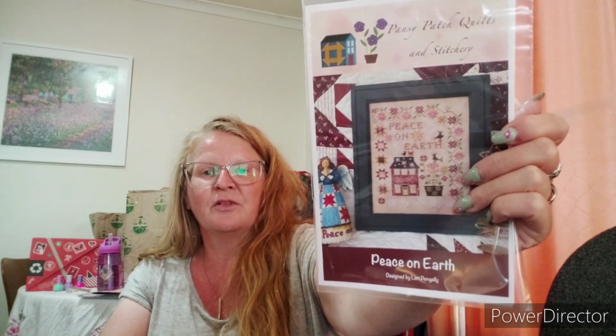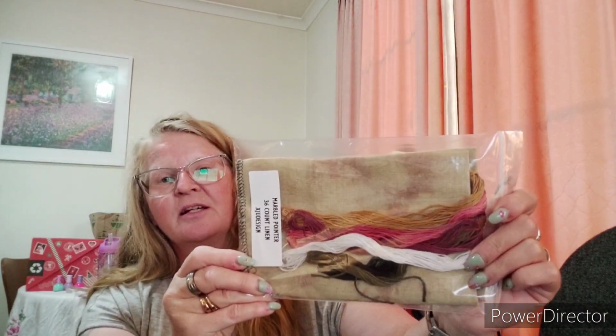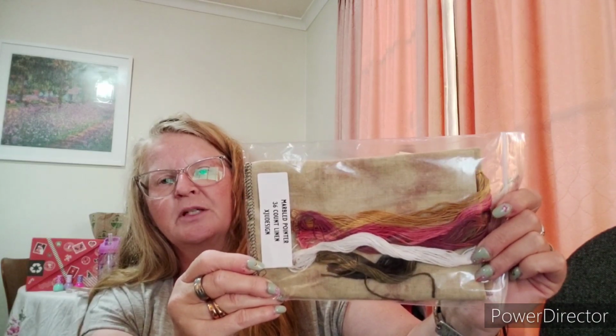Right. Back to the admin calendar. This is Pansy Patch Quilts and Stitchery, and they have done Peace on Earth. And you know what? This is not something I would ever have thought was going to be the pattern. Okay, so it's Peace on Earth. You've got the house, you've got the plants, you've got the birds, you've got the colors, and if you remember yesterday, these are the colors against the called for color of linen. And this was Marbled Pointer by Jou Design. Day 15, the blurb says, what a wonderful sentiment to ask for this holiday. Laurie has designed this piece especially for our nice list stitchers by Pansy Patch Quilts and Stitchery.